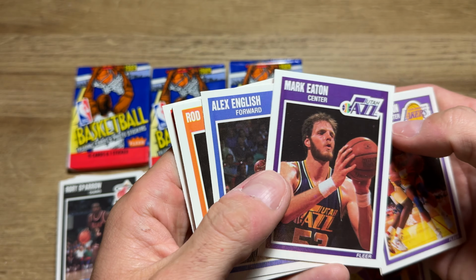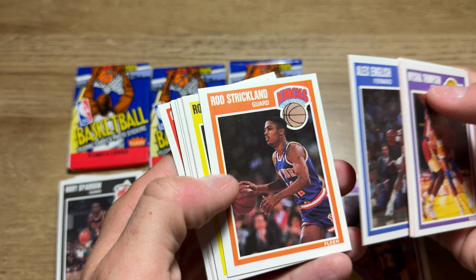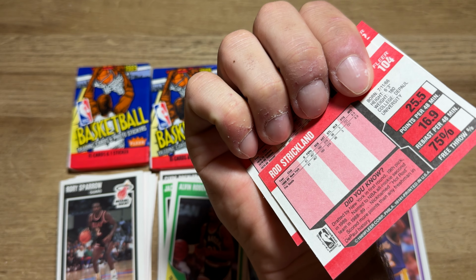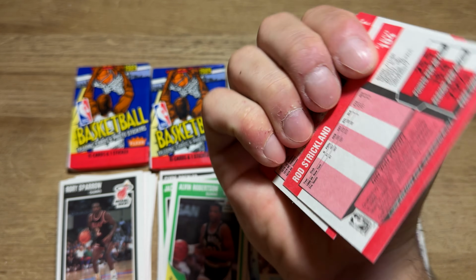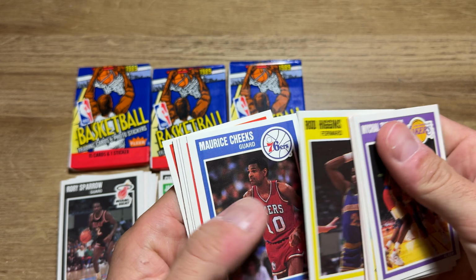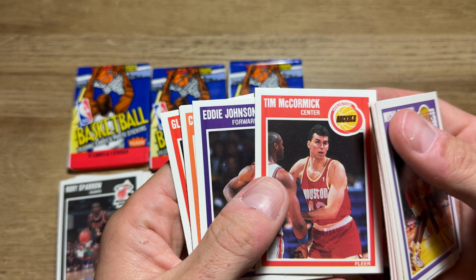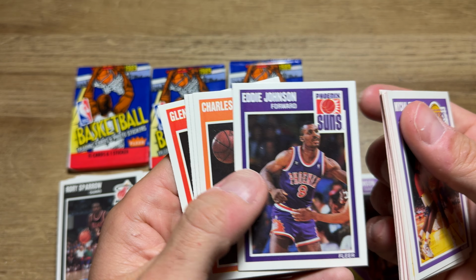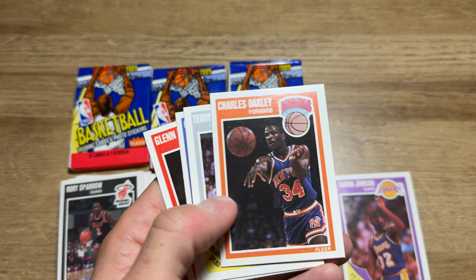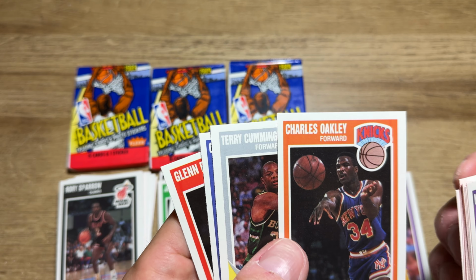Mark Eaton. He always had that very cool dunk. Alex English. Early career Rod Strickland. I wonder if that's a second year. So 1988, yeah. So second year Rod Strickland. Cool. Mo Cheeks. He was the Blazers coach for a long time there. And Eddie Johnson. And then Charles Oakley, and I was reading that this card goes for like a couple hundred dollars in a PSA 10, but again, the centering, not happening.